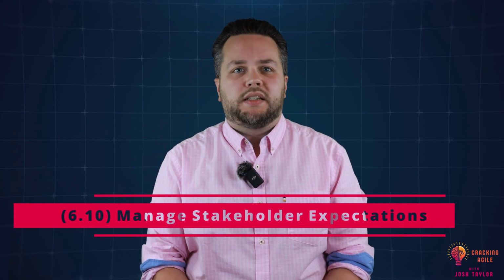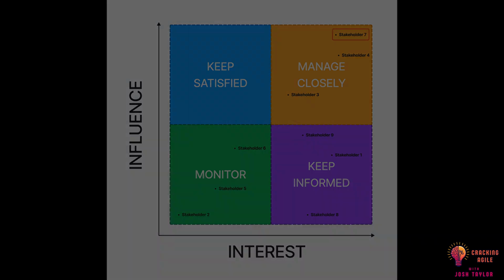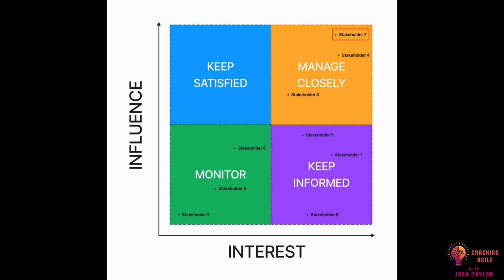Once you start spending someone else's money, you'll need to start managing stakeholder expectations. The managing stakeholder expectations process is, well, all about figuring out if your approach to having stakeholders involved in your project is succeeding or not. Here's the stakeholder matrix we looked at earlier. Let's pretend that we've noticed that stakeholder number 7 has become distant and disinterested in our project. Why is that? You need to figure out if your engagement with this stakeholder needs to change.